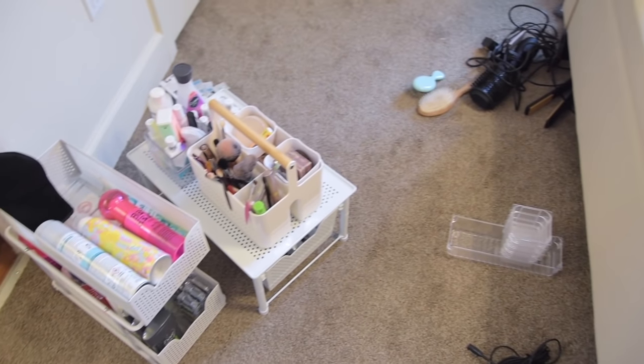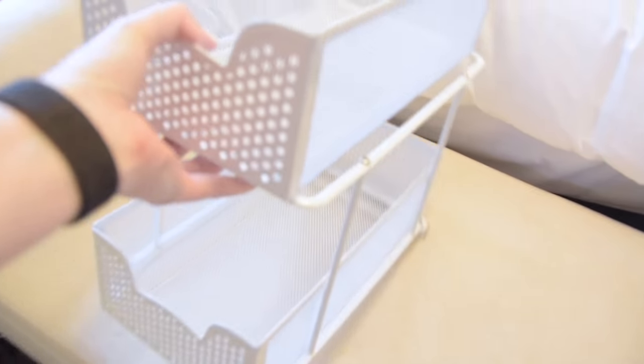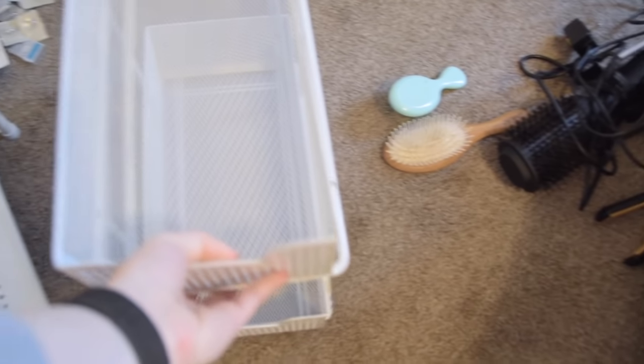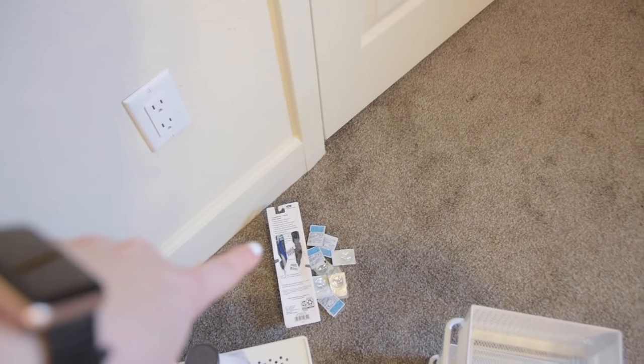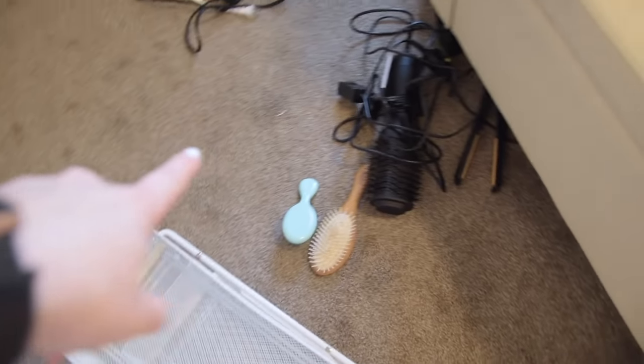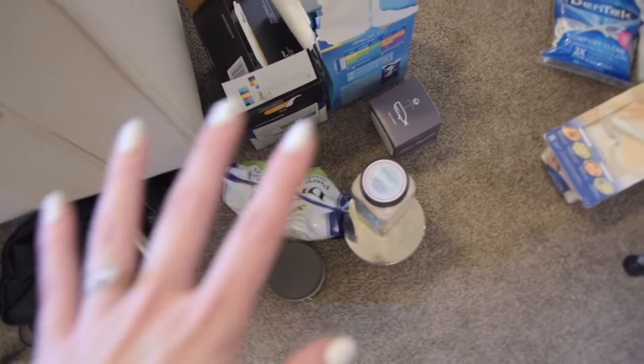We're getting pretty close to finishing up here. I have one more container, or I don't know what you call these, drawers, that I haven't filled up yet, and there's a handful of random things still, like an extra toothbrush, my husband's contacts, hair brushes, a razor. I do his haircuts at home sometimes, some bath stuff, so a bunch of random things.